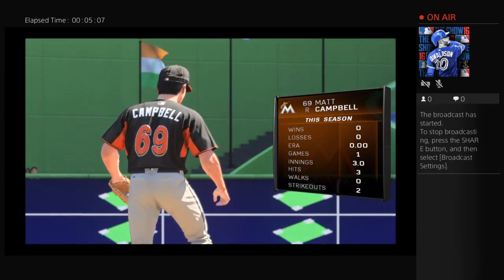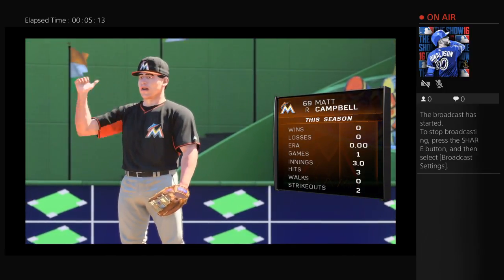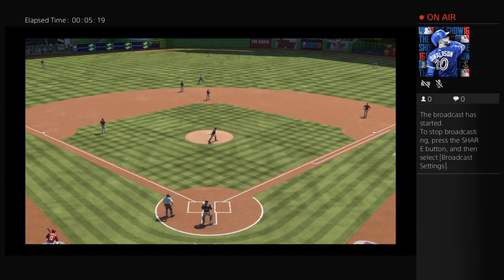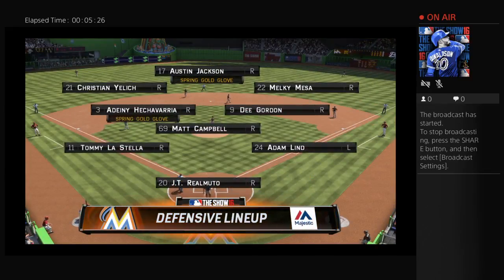Matt Campbell gets the starting assignment for the Fish in this matchup. What do you have for us on him, EK? Well, guys, remember, he's not a lot of fun to face because he's got 5 pitches. As a hitter, you've got to worry about the ball coming in, moving away, the speed. He's a lot to handle when you're up at the plate.